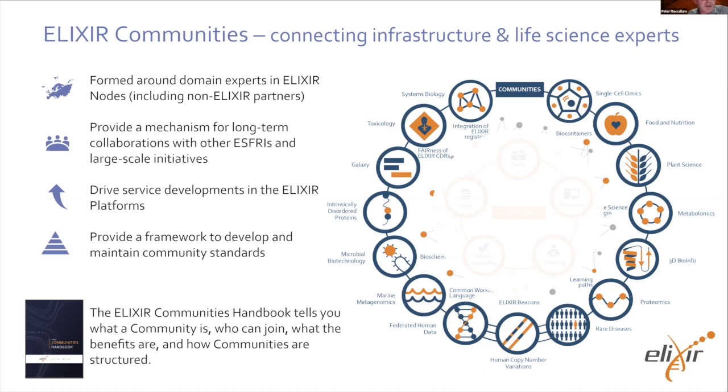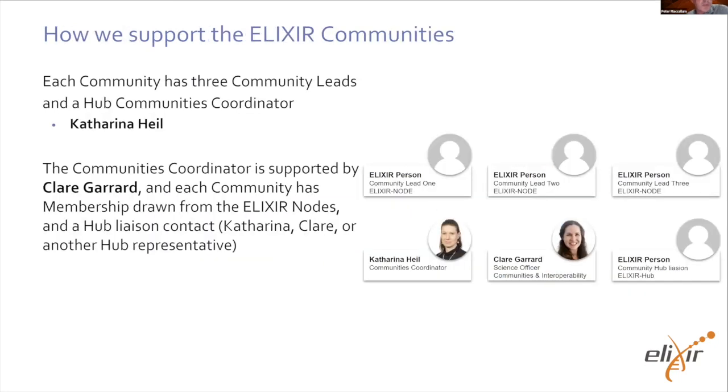We've had some of them running for 6 or 7 years, and we've developed a playbook of how we support them and how they interact with each other and beyond. In the ELIXIR Communities Handbook, you can find out what a community is, who can join, what the benefits are, and how the communities are structured. We have now more than 15 communities. I don't, you may be pleased to know, have more than 15 slides on this occasion, but each community is structured in the same way.